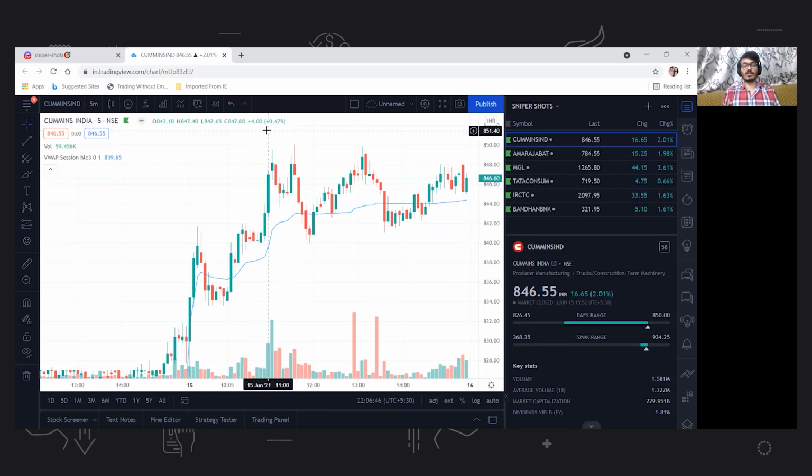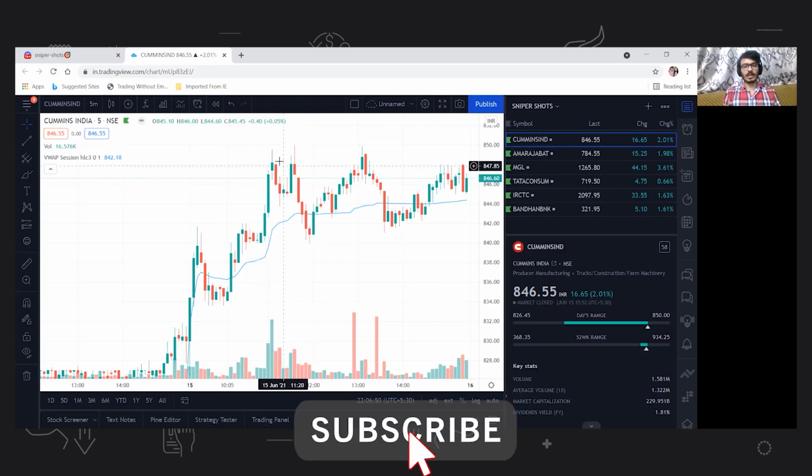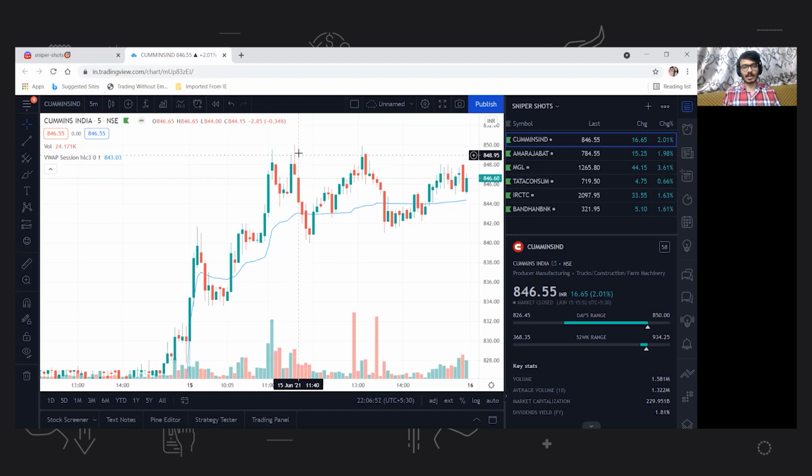Since the market was getting weak on and off in the entire day, this did not have a continuation. You can see it just came back, got rejected around this area of supply, came back down to this area where it started from, and then just held on to the range.